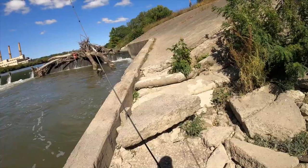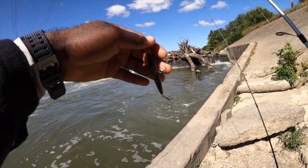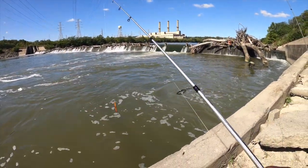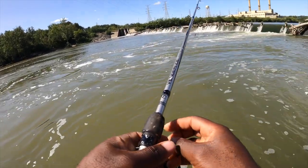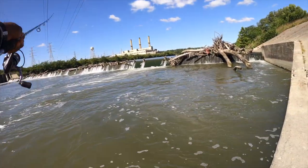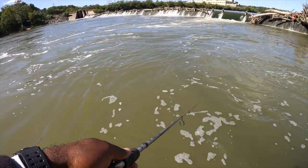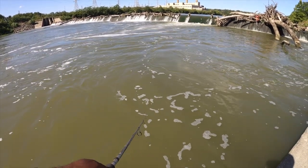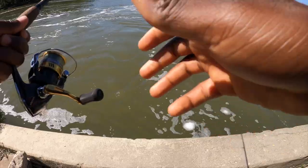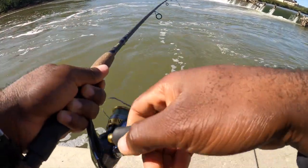Oops, back to what I was going to use, guys. I have this nice little jerk bait right here. I love this jerk bait. I catch a lot of sawgut with this guy. Oh no. Checking this guy. Seems like we got something on here, guys.